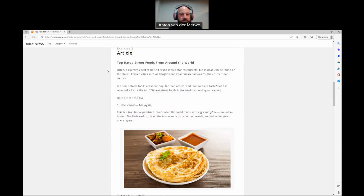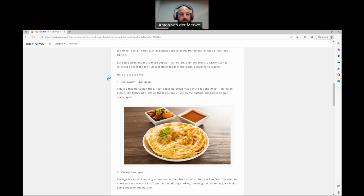Top-rated street foods from around the world. Often a country's best food isn't found in five-star restaurants, but instead can be found on the street. Certain cities such as Bangkok and Istanbul are famous for their street food culture. But some street foods are more popular than others, and food website Taste Atlas has released a list of the top 100 best street foods in the world, according to readers. So here are the top five.